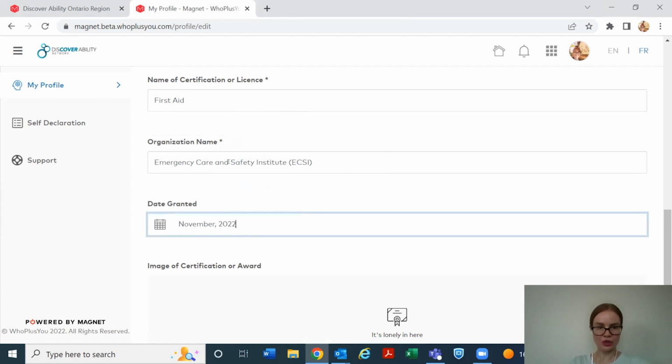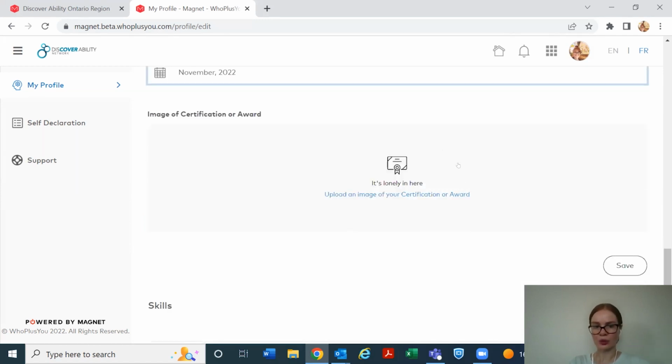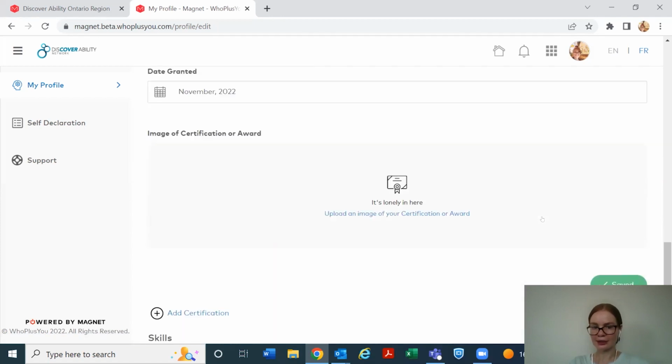Can you see my screen? Yes, we can. Thank you. Okay, so I've entered in the certification here. I entered the date granted, and this is where you would be able to enter an image of the certification or award. Once you upload that, you just click save, and then it will be added to your profile.